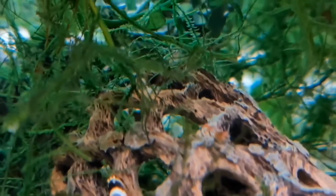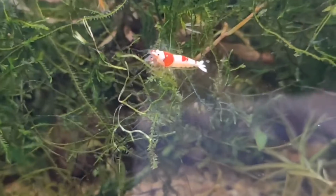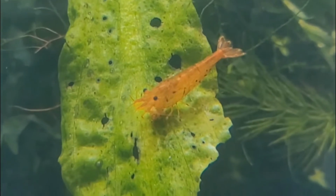I wanted to say a word about Caridina shrimp, because in our hobby, for a long time, it's been kind of thought that Caridina means hard to keep. And as a general rule, that's sort of true. But the real truth of the situation is that it's just hard to keep the fancy versions.